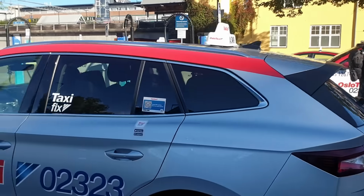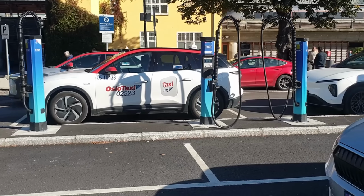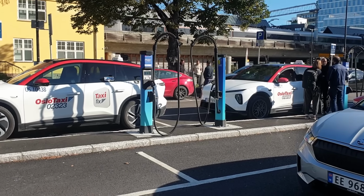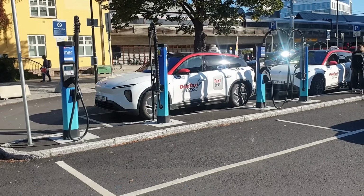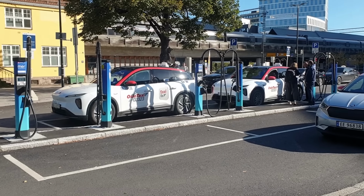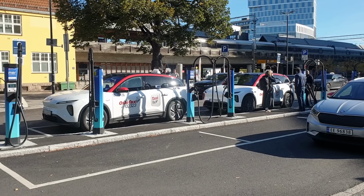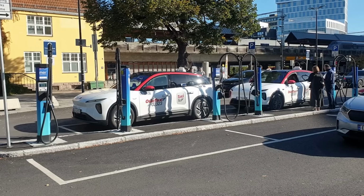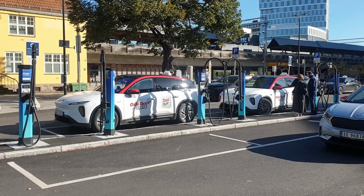I haven't mentioned this, but Niro, they have made a deal with taxi. So lots of taxis in Oslo, they go for Niros, various Niros, EL6 or other taxis. Man, I like this. You see, you don't need crazy long range. And people might say, but taxis, they drive all day and they need good range. Well, as long as they can top up while they're waiting here anyway, half an hour or whatever, then they have indefinite range. Actually, the Nios, they also have a swap station, but it's not over here. It's on the other side of the city.